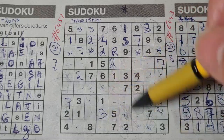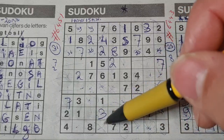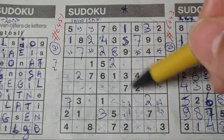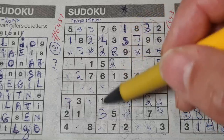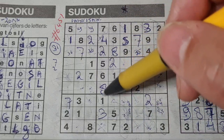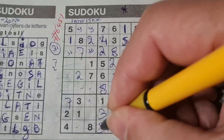1, 2, 3, 4 missing numbers in this big square, and 8 is one of the missing numbers. We have 8 in the last row, so no 8 in this box here, and 8 in the middle column, so no 8 in that box. So the 8 in this big square could be here, could be there. 8 in one of those 2 boxes in this column. 8 in the middle column, so the column next, the only place left for 8 should be there. 1 box left in this column for number 1, the 2, the 3, the 4, the 5, the 6, the 7, the 8, the 9 is missing.